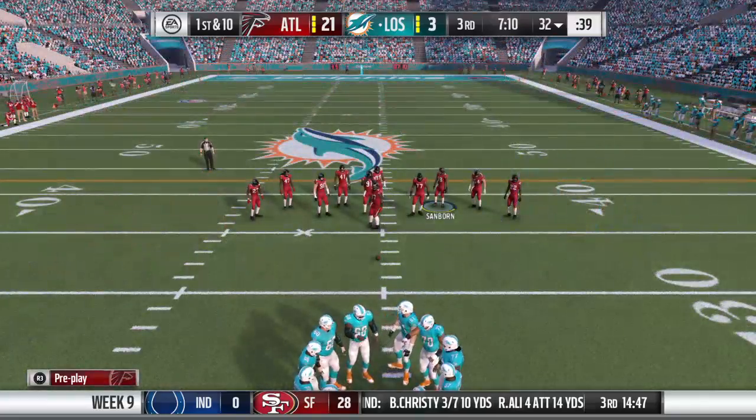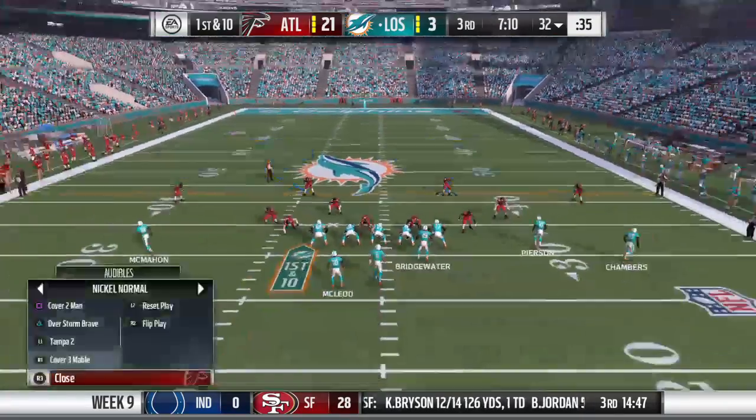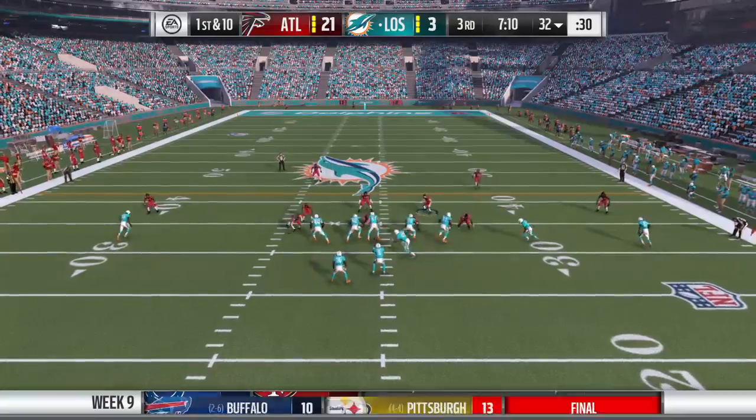So here are the Dolphins now. They get ready for their first possession of the second half. They were able to get the stop defensively. Now a chance really to set the tone here in quarter 3. They can really take charge, can't they?